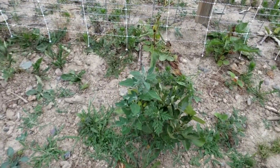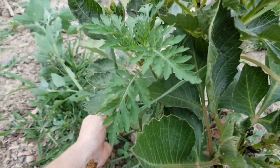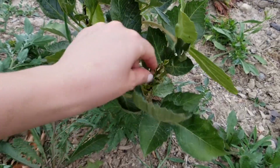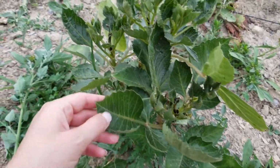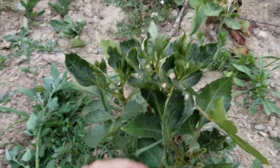This one is one that I babied since March, and it's really big but not really producing any real stems with flowers yet, but I just have to be patient. I did pinch this one, so.